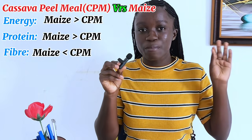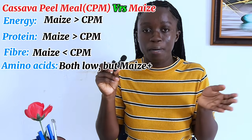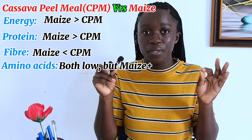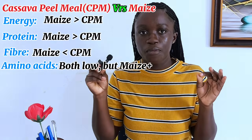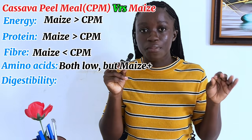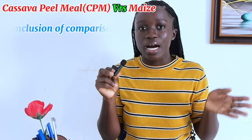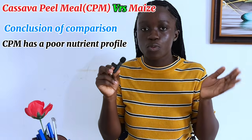So now let's compare them in terms of their amino acid content. Both maize and cassava peel meal have a low amount of amino acids. However, maize has a better amino acid content than cassava meal, especially in terms of methionine. Maize has a good amount of methionine, whilst cassava meal has a very low amount of methionine. Now let's look at them in terms of their digestibility. These two ingredients are both readily digestible because they have high amounts of starch. Now, from this whole comparison that we just did, it is evident that our cassava peel meal has a poor nutrient profile as compared to maize.